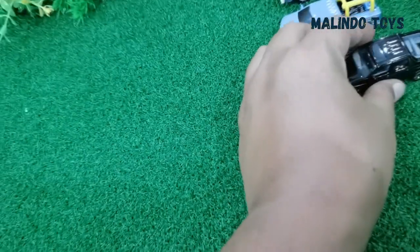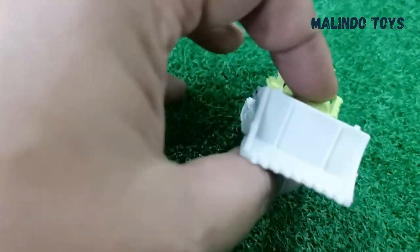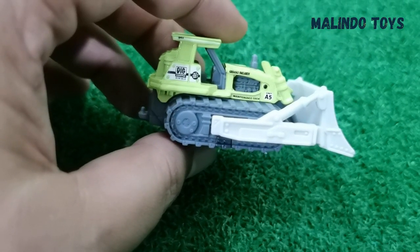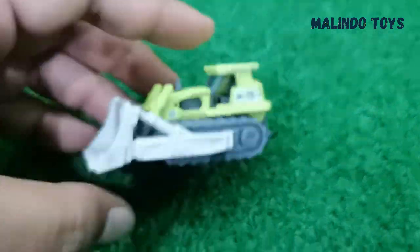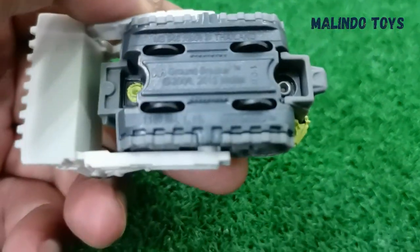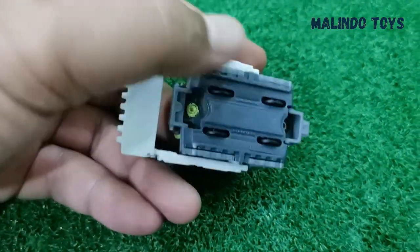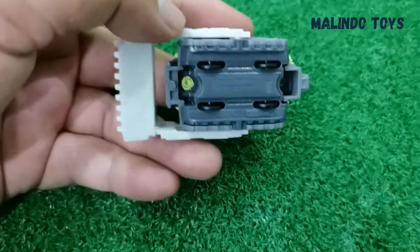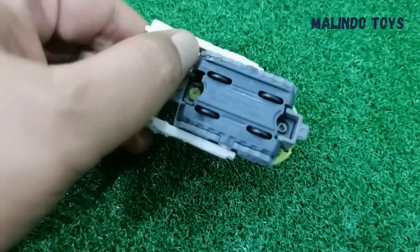Okay, the next is, wow. This is a bulldozer, friend. You know bulldozer? Wow. Very detailed. Okay, let's find the name. Groundbreaker. Yes, made in Thailand. This is like a bulldozer, but no, this is Groundbreaker.